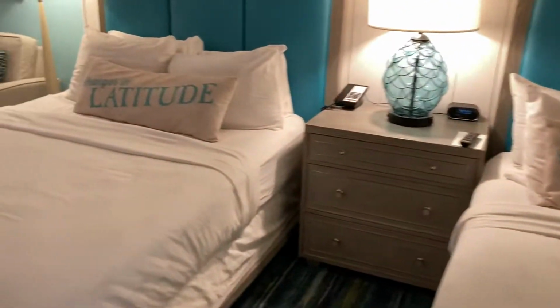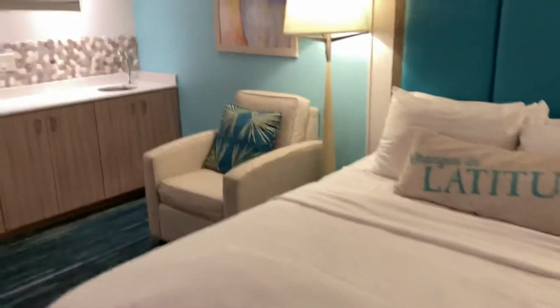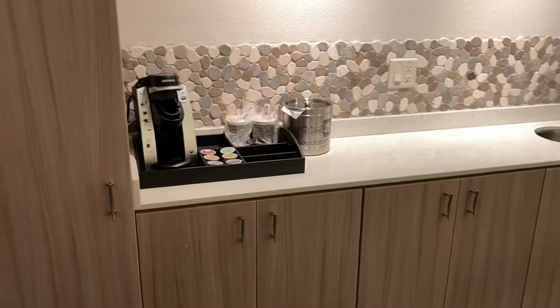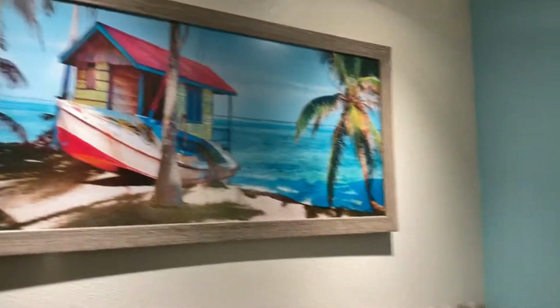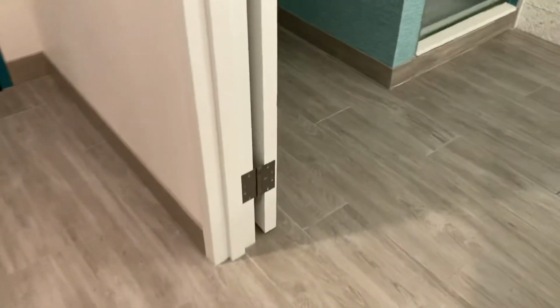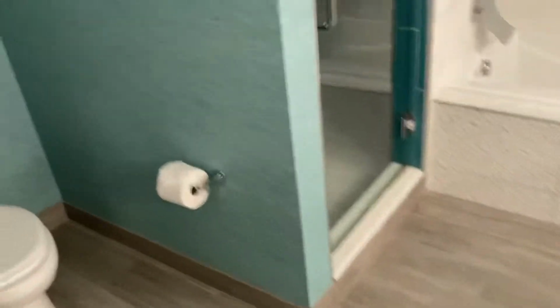Here are the beds. Here we got a sink, like the coffee area, some dressers. Really like the decor, it's nice. Really tropical. All right, and then we have the bathroom in here.